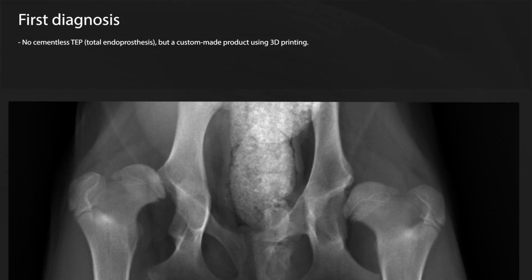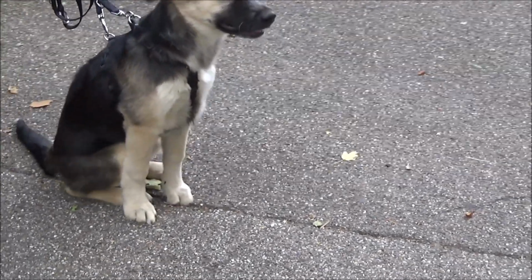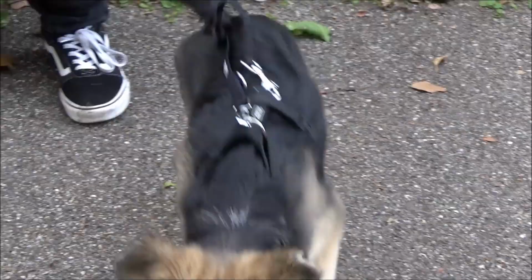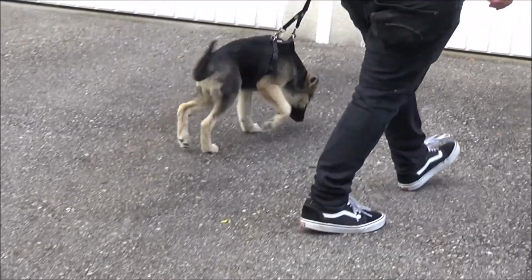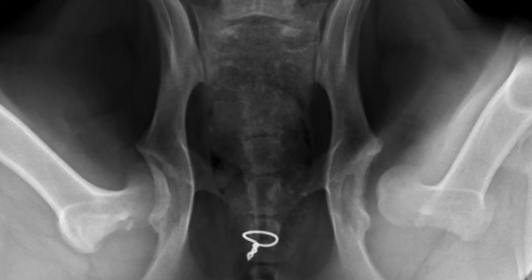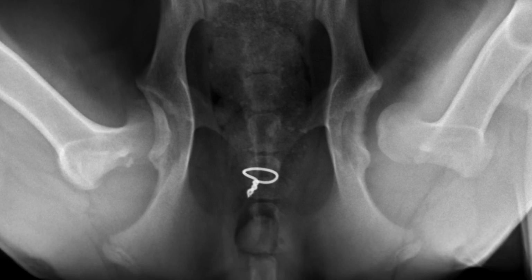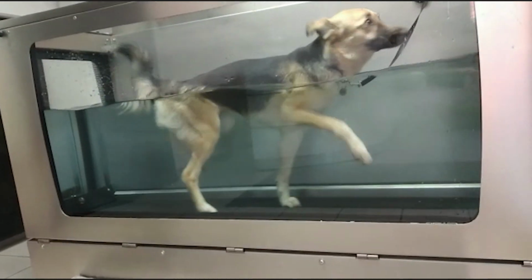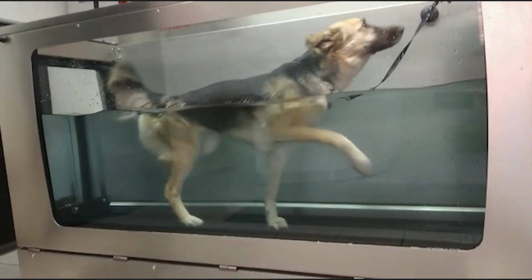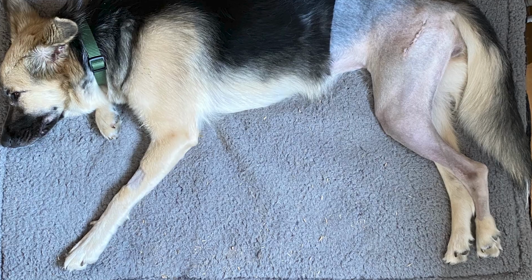However, no simple, cementless total endoprosthesis, also called TEP, should be used. Aligned to the bone and pelvic structure, we created a TEP in 3D printing. To do this, we first referred Frida for a CT study. The tests were successful, and we were able to create a prosthesis, which was installed last autumn. Physiotherapeutic measures following the surgery should help her to walk evenly. The surgery went well, and the checkup of the newly implanted hip was also successful.